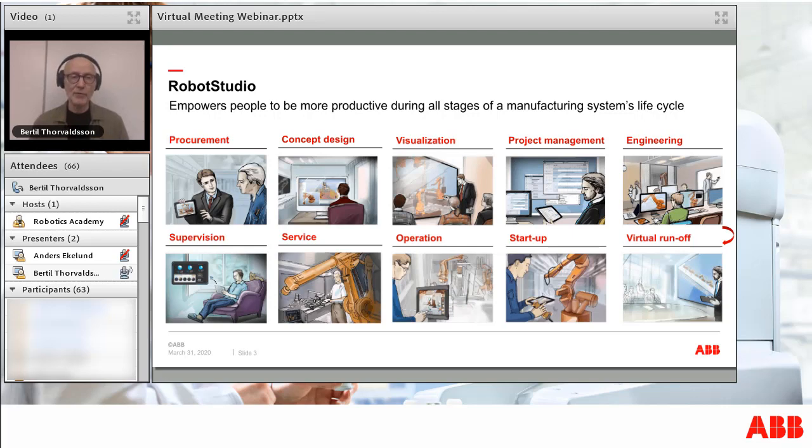It can be used for virtual commissioning to make sure that PLCs and robots and other equipment will interface and work together the way that they should. Doing that will save time to production start, and in particular, it will make it possible to ramp up to full production much more quickly than you could otherwise do. And then RobotStudio is a good tool to have when you actually do the startup on the shop floor, and it will follow you through service and asset management through the lifetime of a robot system.